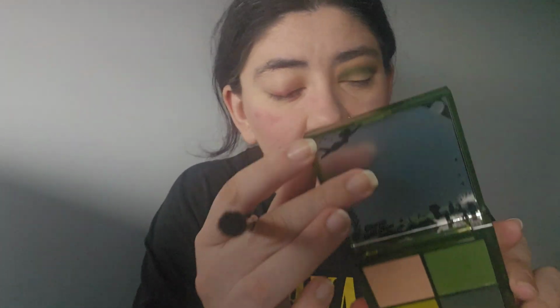So far these are going on really nicely. It's blending in really nice. And now I'm going to take this bigger brush, and we're going to go in with the deep shade, which is called Absolute Horror.